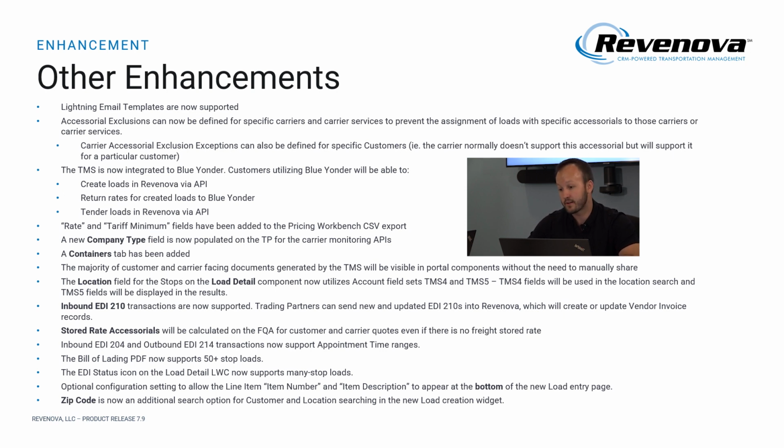In that same vein, you can also create carrier accessorial exclusion exceptions defined for specific customers. So again, as the example would be, a carrier normally doesn't support a particular accessorial, but for perhaps a big ticket customer, they want to win that customer's business, so you can assign that exception for that particular customer.